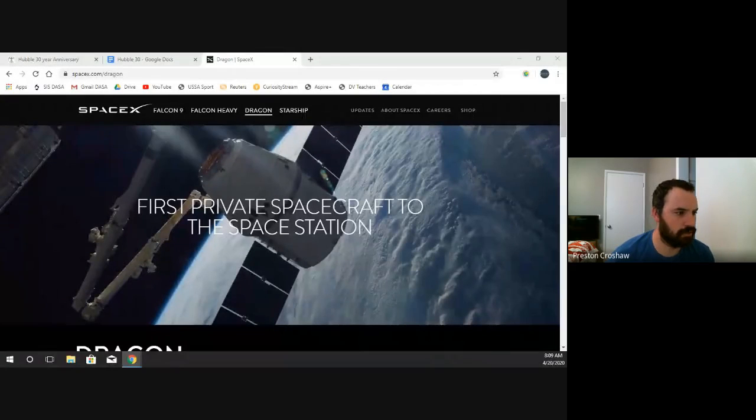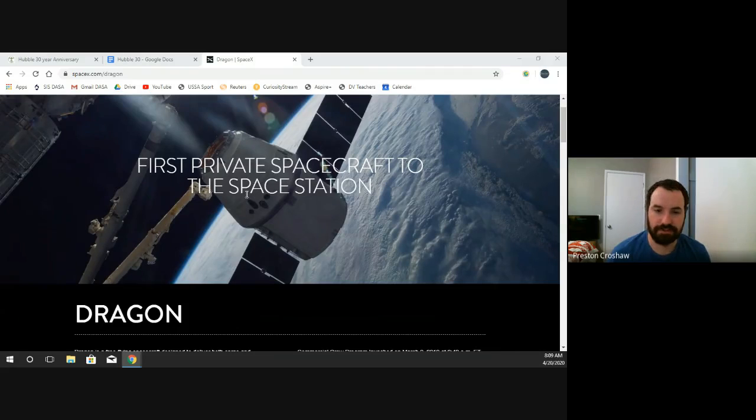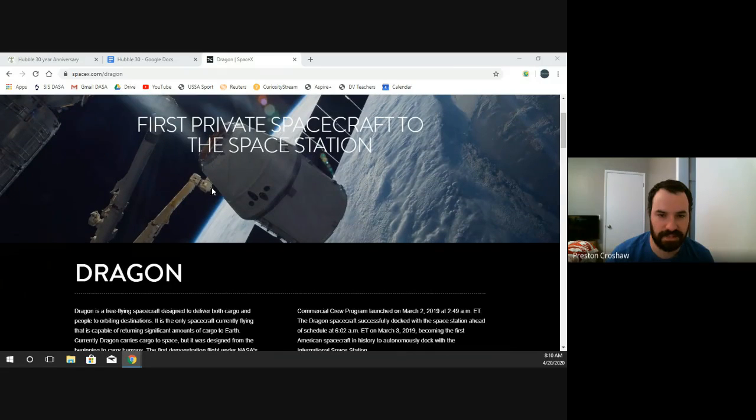Okay, so when we talk about the Dragon, remember, this is Dragon 1, right? Dragon 1 only carried supplies and cargo. So they would take up clothes and food and scientific experiments and so forth on the Dragon 1. And then in the trunk area, they would put some other experiments that could be exposed to the vacuum of space, that would be pulled out and attached to the side of the station or something like that. But all the crew necessary cargo and food would be put in, and then when they wanted to return it back to Earth, they'd put it back in and it would return back to Earth.